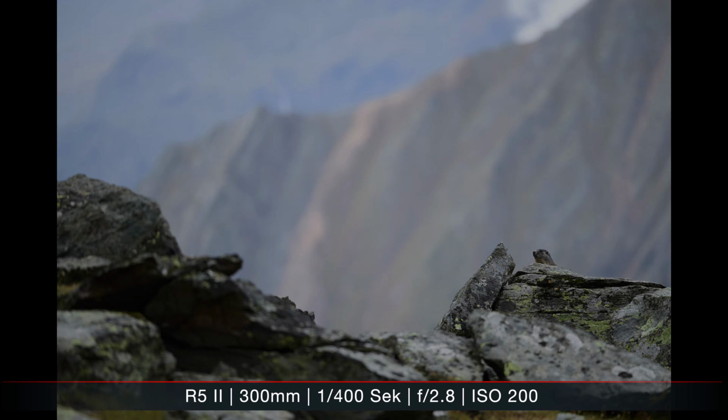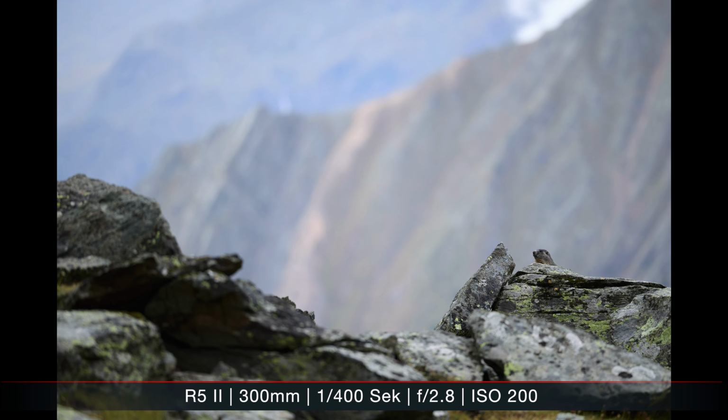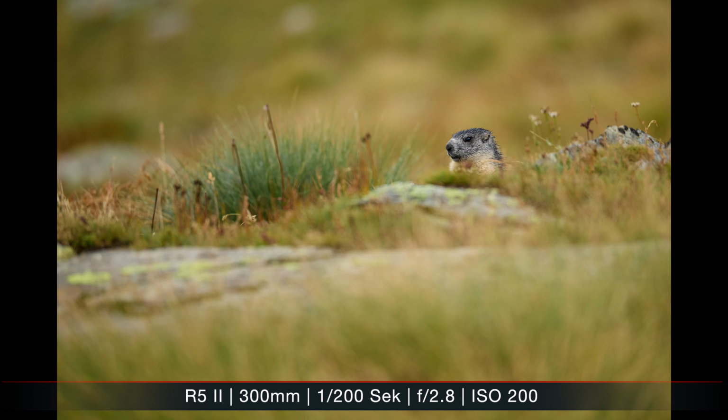So I started with taking some pictures of marmots, trying to blur the foreground a bit. And here, I was a bit limited by the RF 100-300. It was a bit short, so I put on the 1.4 extender. Then I got 420 millimeter f4, which was okay. Still, I could have used a bit more focal length, but it was fine.